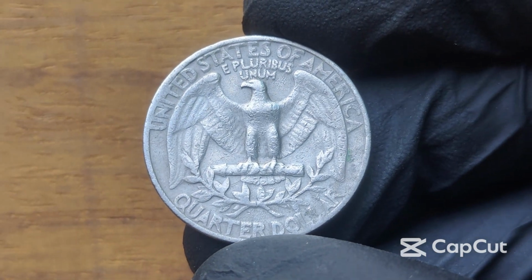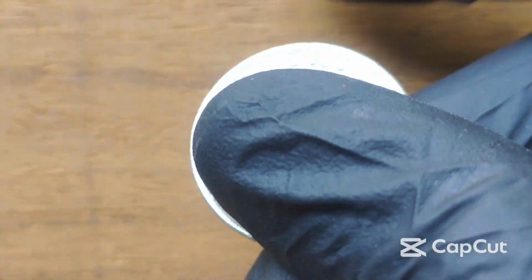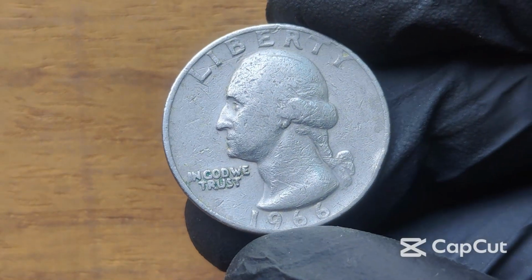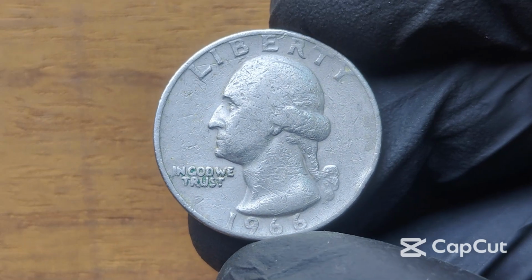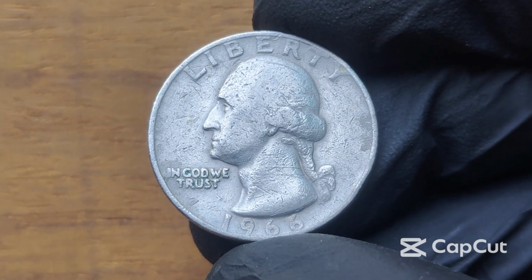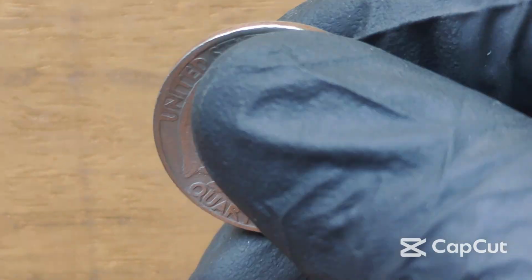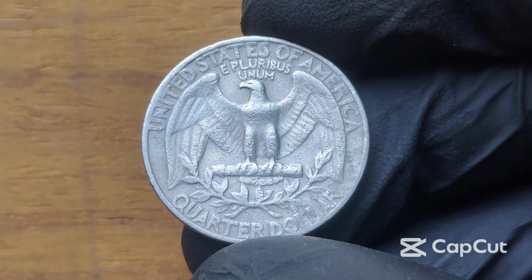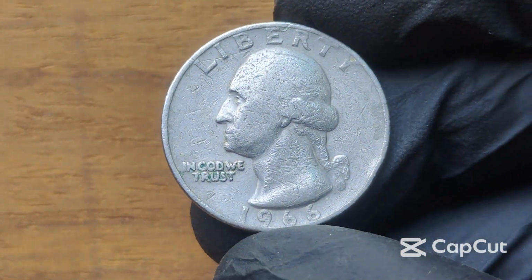The Washington quarter was first introduced in 1932 to honor George Washington's 200th birthday. By 1965, the U.S. Mint stopped using silver in quarters due to rising metal prices, switching to a copper-nickel-clad composition. The 1966 quarters were part of this transition period. The U.S. Mint was also dealing with massive hoarding of silver coins, so they temporarily removed mint marks from coins between 1965 and 1967 to discourage collecting. That's why your 1966 quarter might not have a D for Denver or S for San Francisco.